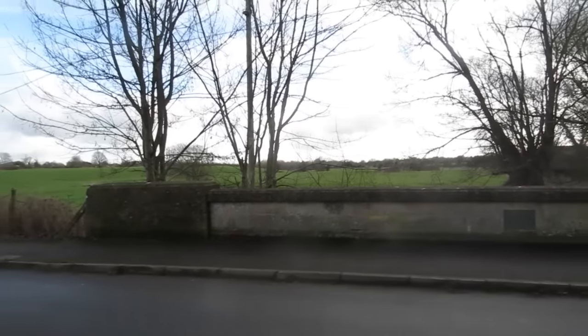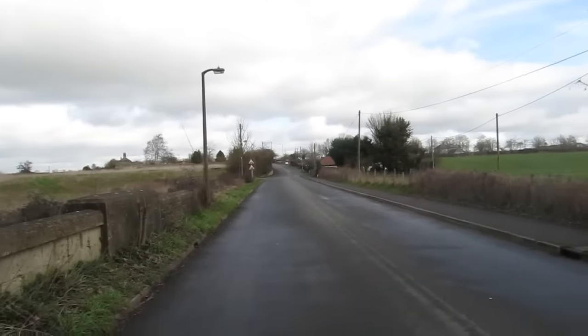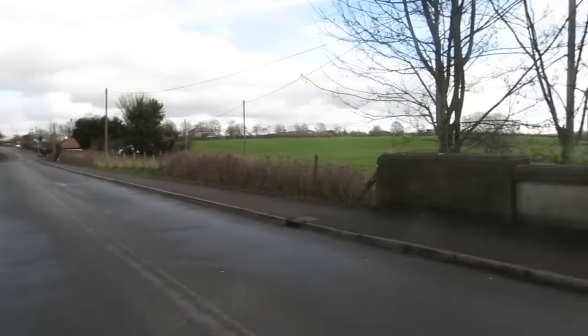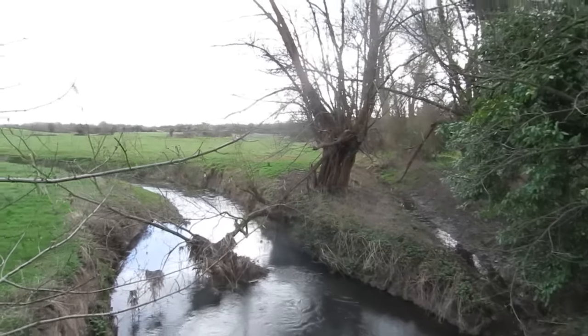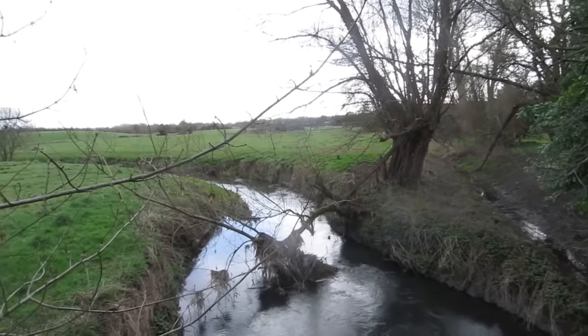I'm here today at Semington Bridge. The main road used to go through here, and it's now bypassed in quite a quiet spot. It goes on up towards the canal, but this is a part of Semington Brook, and it's not a bad morning. We'll see what happens here.